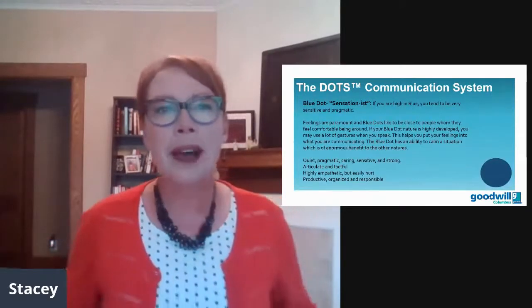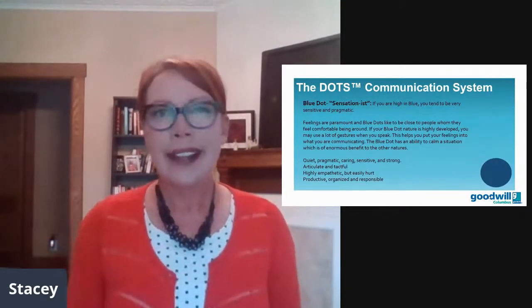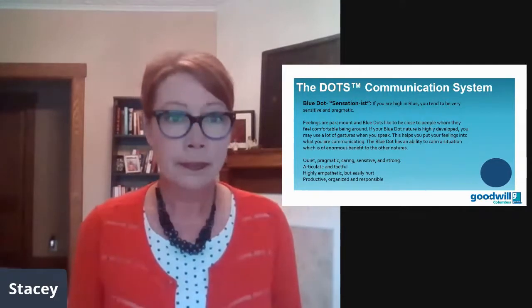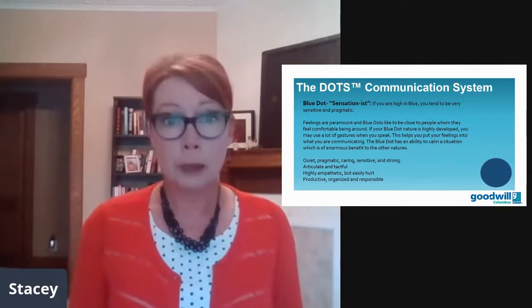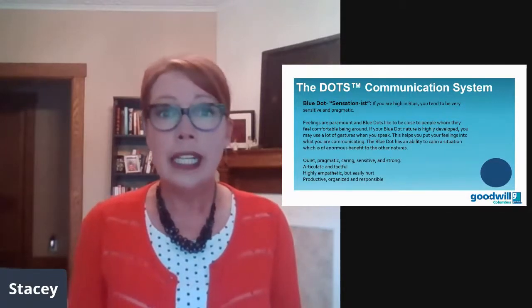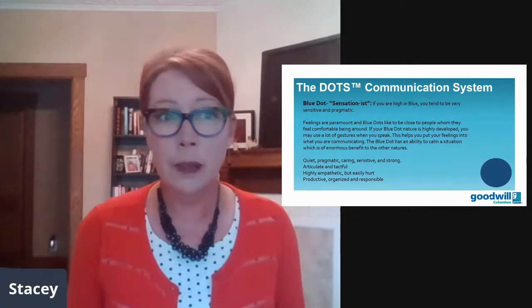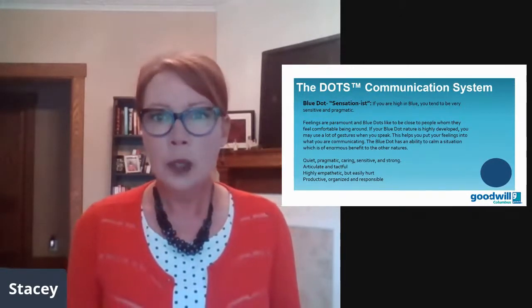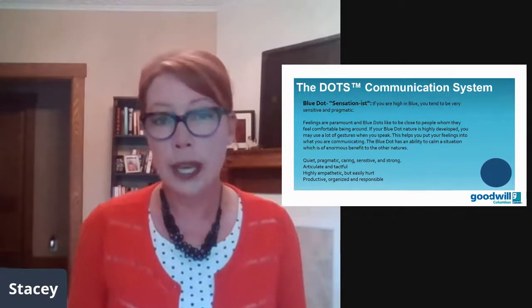And finally, the blue dot, the sensationist. If you are high in blue, you tend to be very sensitive and pragmatic. Feelings are paramount, and blue dots like to be close to people whom they feel comfortable being around. If your blue dot nature is highly developed, you may use a lot of gestures when you speak. This helps you put your feelings into what you are communicating.